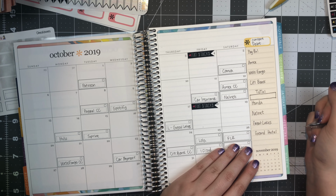Is that straight? Probably not. Okay. Then I'll do income source. So I'm going to start writing down as I put stickers down, that way I'm not losing track of how many lines I have for everything. And the part that's different between the kit that I'm using and the one that would be available in the shop is that instead of expenses and bills, there's fixed expenses and variable expenses.